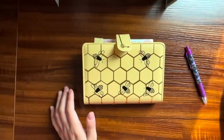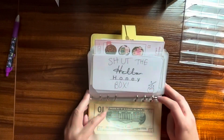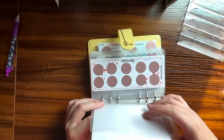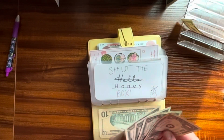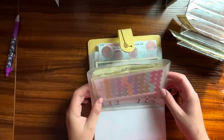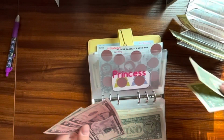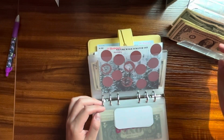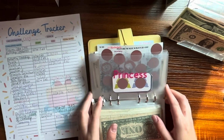Bye bye. I'm back. So, I made a decision. This entire binder, minus Hello Honey, and this scratch off, this one right here, it's all gonna go to debt. So I'm gonna take everything out at the end of the month, except for the $1 challenge, at least not until that one's finished. I guess I should be counting. I'm pretty sure this one has.